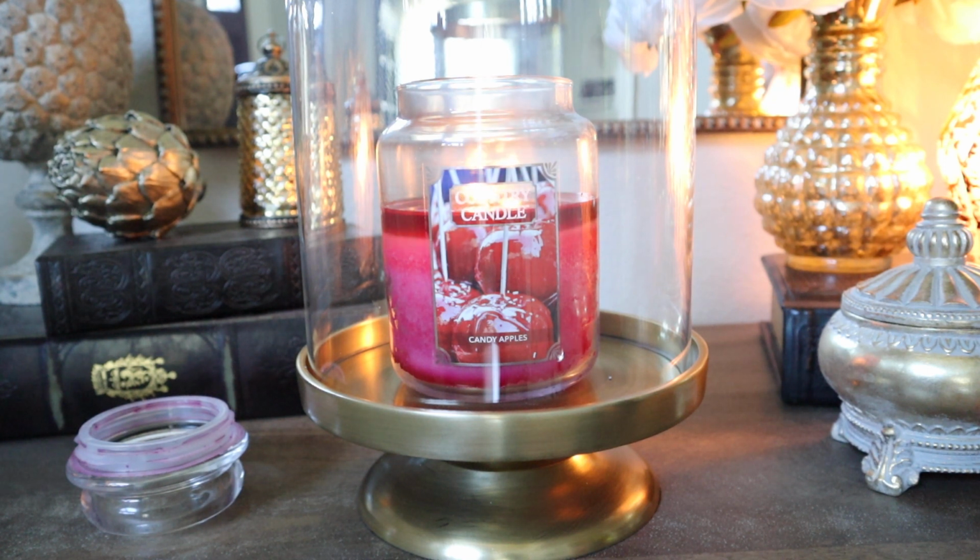So the Candy Apples, right now it looks like in this particular one, they seem to be sold out. I'm sure they'll come back in stock. They do have the wax melts available, the medium jars available, as well as the large jar, which is what I have here.